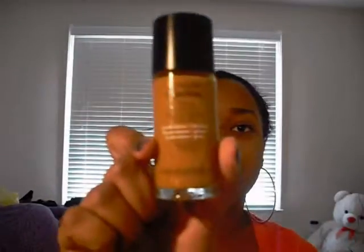Okay, so I'm going to get started. The foundation that I use basically every day is the Revlon ColorStay. My color is 400 Caramel, and it's for combination oily skin. I consider myself to have combination skin, not necessarily oily skin, but this works for me fine. To apply it, I just use the e.l.f. foundation brush. Mine's a mess, I'm going to wash my brushes today. I just pour it onto my brush and then blend it out on my cheeks first.